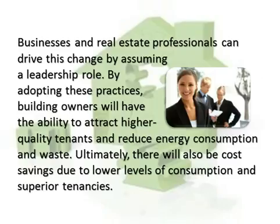Businesses and real estate professionals can drive this change by assuming a leadership role. By adopting these practices, building owners will have the ability to attract higher quality tenants and reduce energy consumption and waste. Ultimately, there will also be cost savings due to lower levels of consumption and superior tenancies.